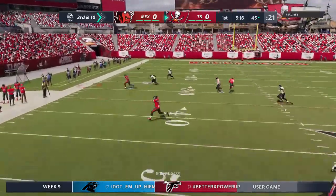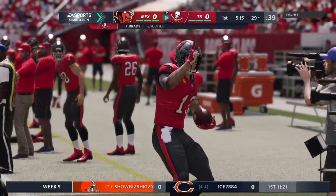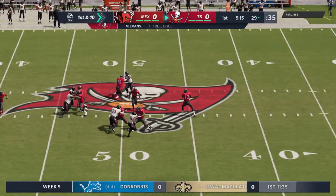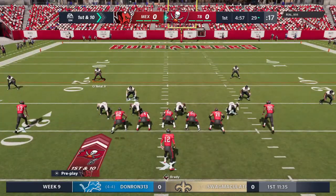Again, it's Brady. He's got Evans. And he is out of bounds, but not before he's inside the 30. It's a gain of 16, first down Tampa Bay. At the 29-yard line.